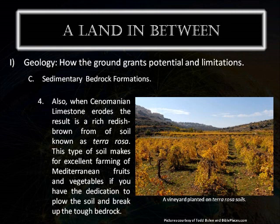And this type of soil is excellent for farming Mediterranean types of fruits and vegetables. But you have to have the dedication to plow it because Cenomanian limestone is also fairly hard. It takes a lot of effort to plow these areas. It takes a lot more effort to farm these areas. But the payoff is often better produce.